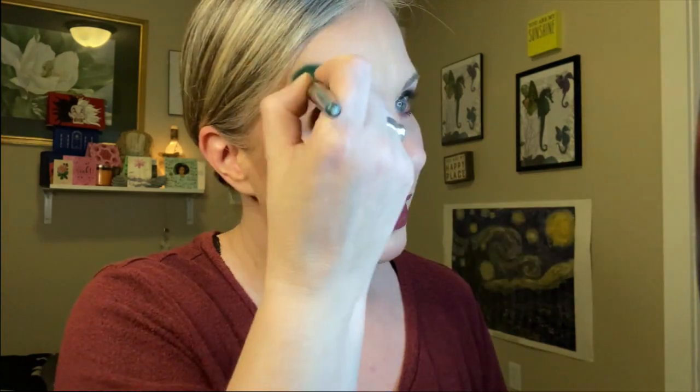A little bit of this right here on my forehead too. I like to put a little bit of highlight on my forehead, and it smells so nice. I don't know how to describe it. I described it at the beginning of the video, but it's a clean smell, kind of floral too. It's just gorgeous.